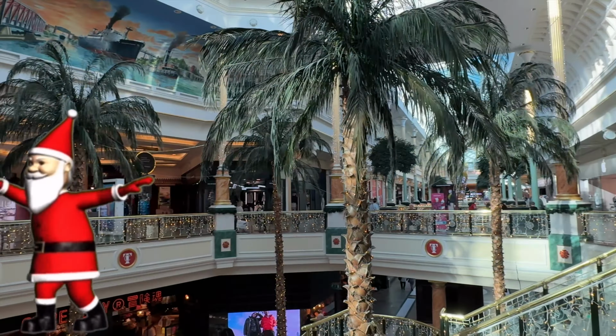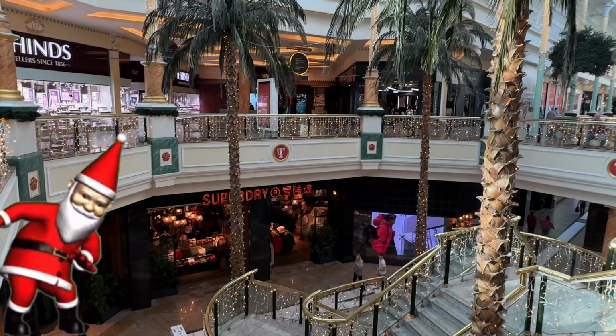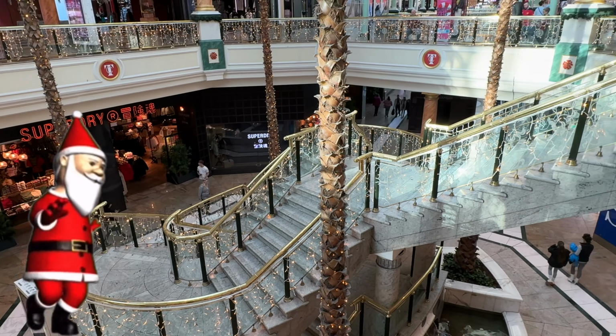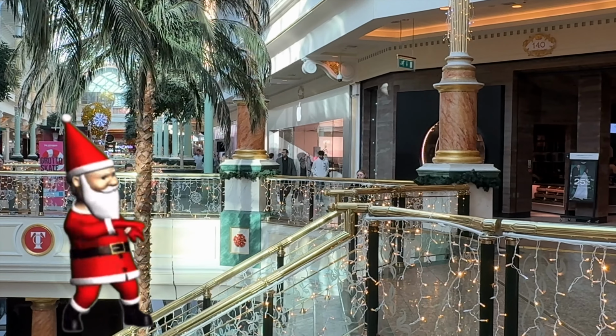Really good. Trafford Centre always reminds me of somewhere like Florida, Miami. Look at all the lights all on the staircase. It's beautiful. And there we go, there's Apple, that's where we're aiming for.